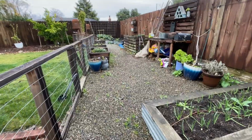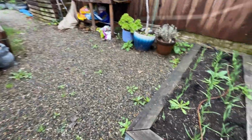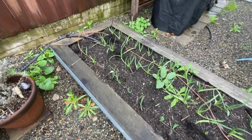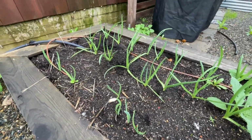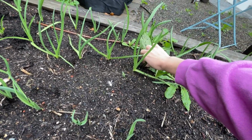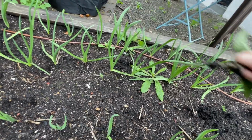All right, and as we venture through the weed land, let's show you our garlic. So we did have a chance to plant garlic, which makes me really happy. This is borage. What is borage doing over here?